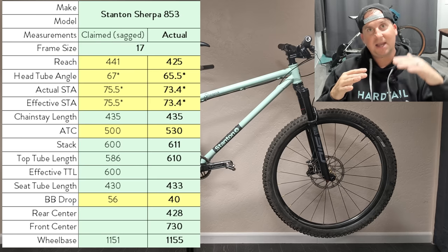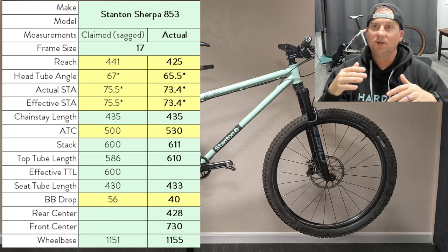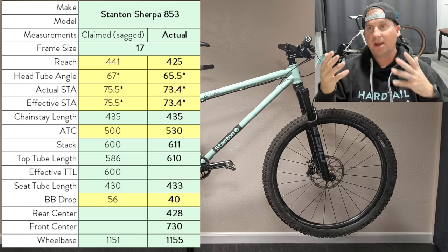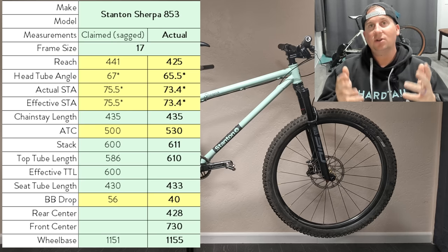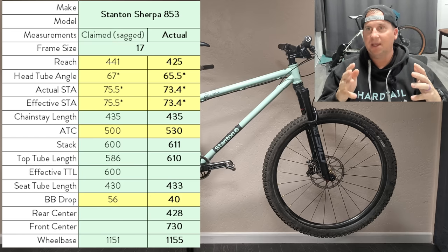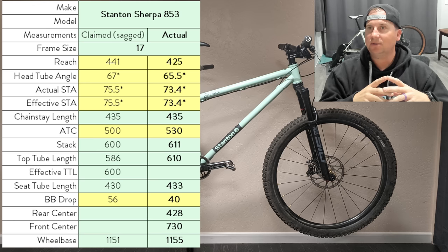Bottom bracket drop sagged appears lower than unsagged. So a 40 mil bottom bracket drop unsagged is going to make this bike more poppy, more playful. This is why it manuals so well, despite its longer chain stays. And it's why it feels so great with 27.5 plus tires. And this just really highlights how you really need to know your geometry and pay attention to whether it's sagged or not, because it makes all the difference in the world.